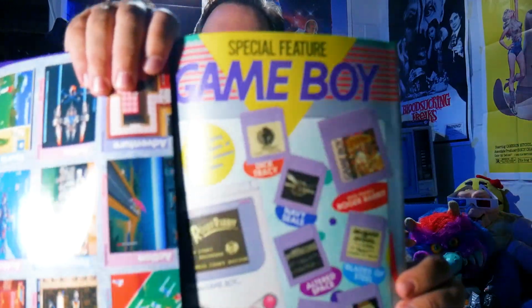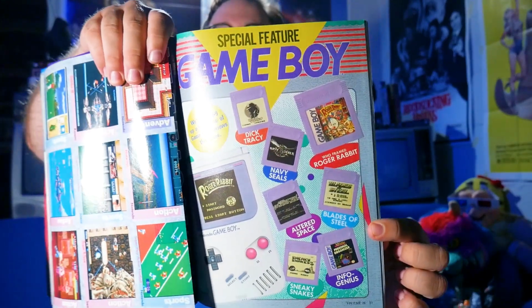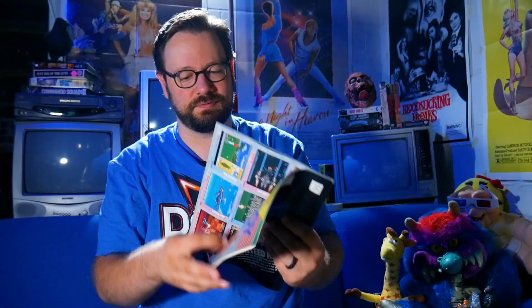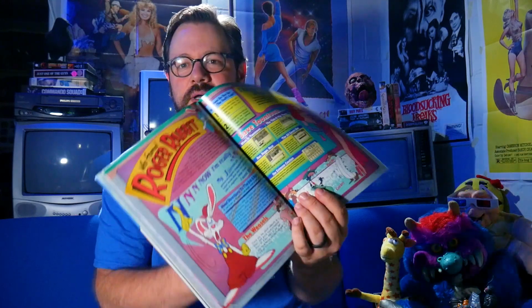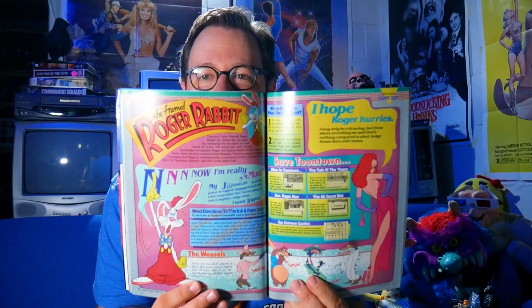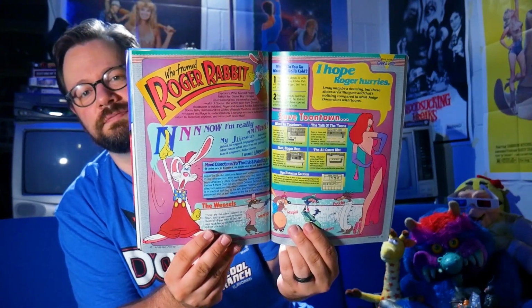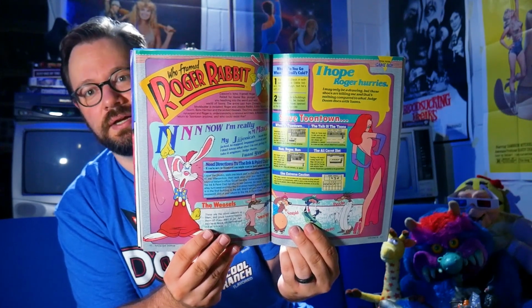those little things that, I should point out too, it has a massive walkthrough for the Game Boy version of Who Framed Roger Rabbit, which will actually be very helpful, because I've been trying to play that game, and I have been kind of stumped. Like, I play the NES. I know how to play the NES Who Framed Roger Rabbit. I've beaten it many times as a kid. But the Game Boy version is different, and I have never really been able to wrap my brain around it. So this will genuinely be very helpful.